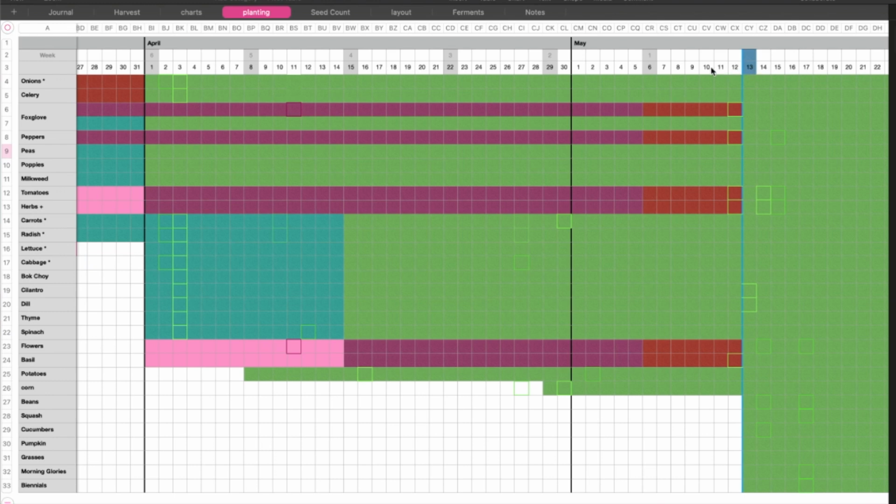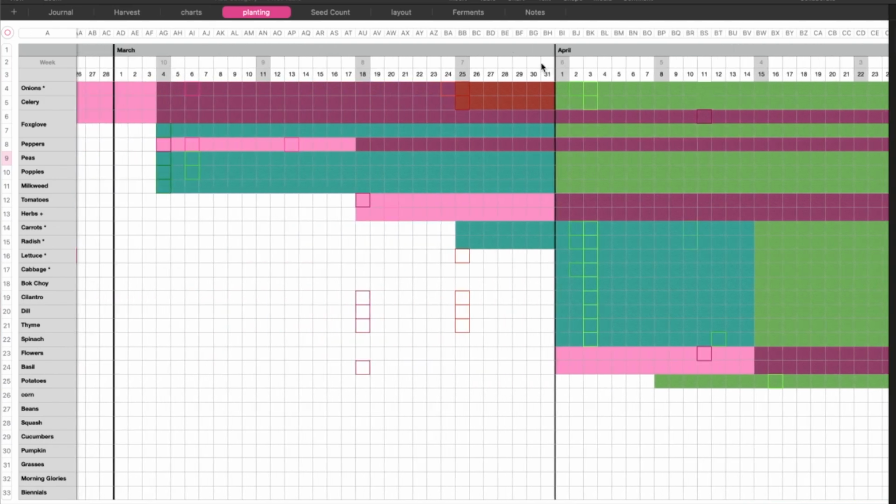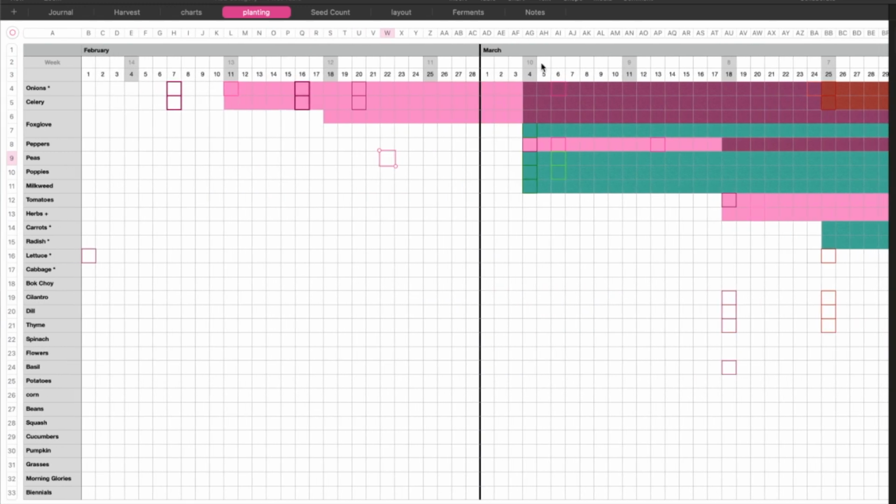So at the top, I've got the months sliding across, and each of the numbers that are in gray is when a week out from a frost date is. So above it, I've got 1 week out, 2 weeks out, 3 weeks out. And that kind of just tells me when I need to start thinking about everything. You'll see some of these boxes are all over the place.